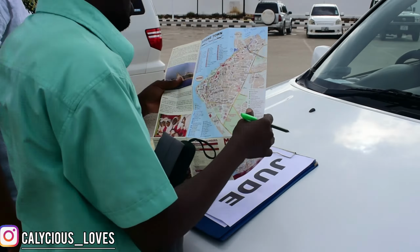Hey guys, so today is the 1st of December. Happy New Month. We are now in Zanzibar. We are in a rental car and leaving the airport at the moment. I'm going to take you through on our way to the hotel.